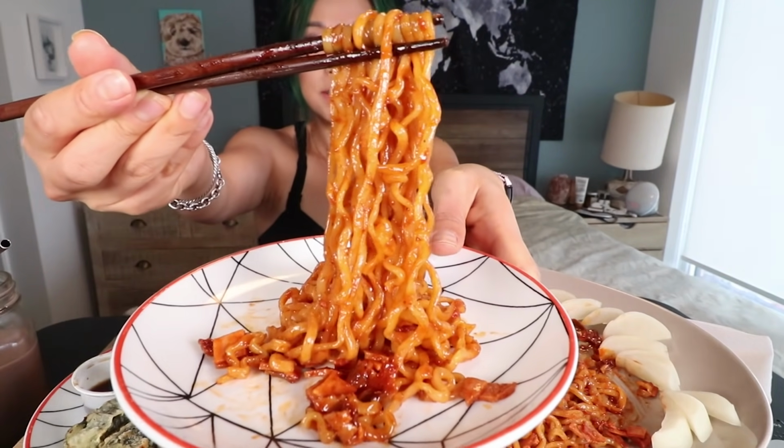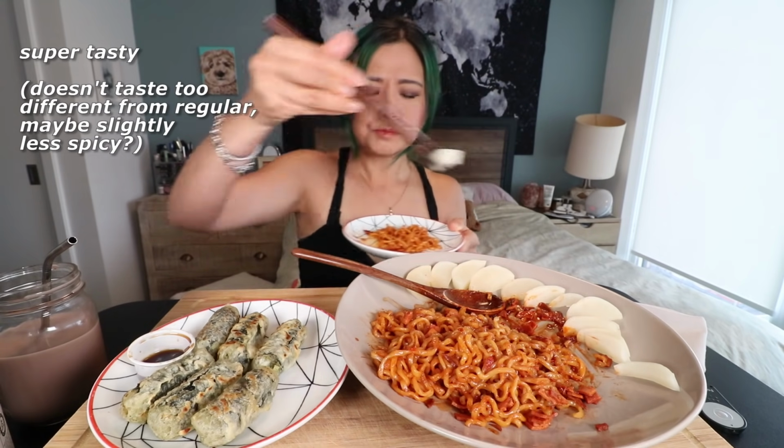First bite. Hello. Look at that. Mmm. Ooh. That is an immediate kick. It is so good though. The flavors are so nice. I wonder if they make like a less spicy version of these noodles because they're so good. I have a little dipping sauce here. It's just like a soy sauce and vinegar mixture.